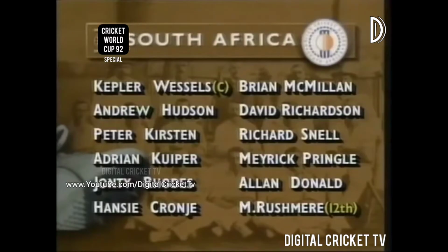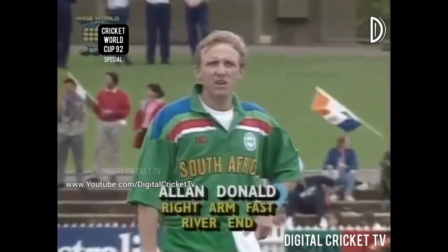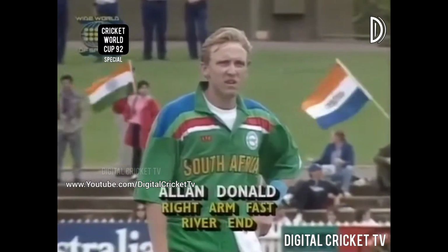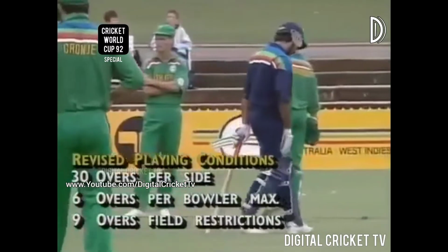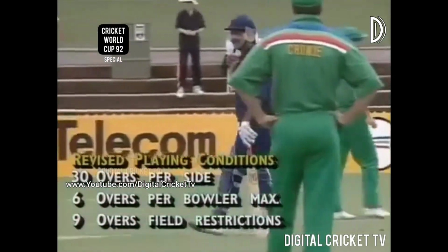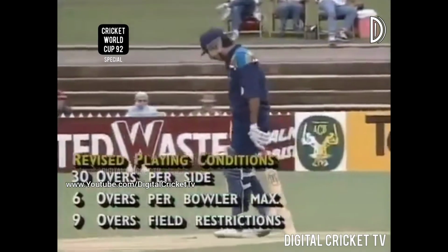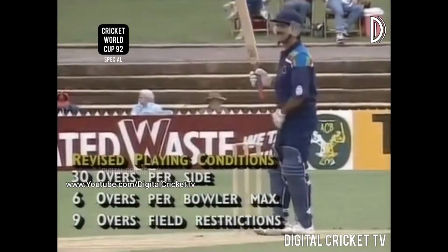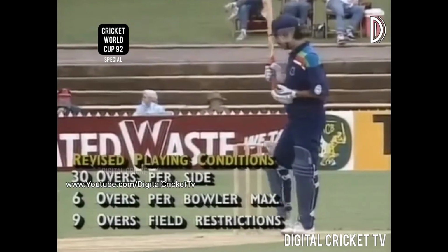They need the points. And it's down to 30 overs. Each bowler has a maximum of 6 overs, and the field restrictions are in order for the first 9 overs. We pick up play in the first over. It's Alan Donald of South Africa bowling to Srikanth. Srikanth on strike to Alan Donald.